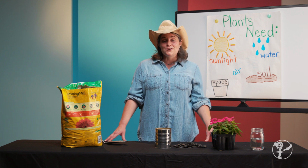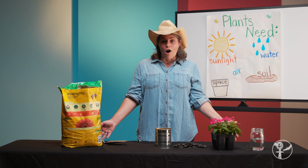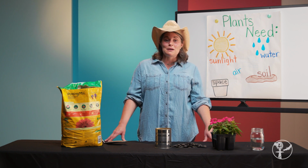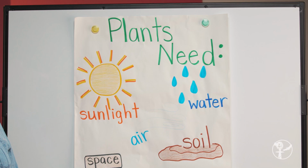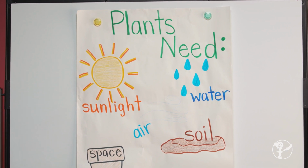Sometimes there are plants that are wildflowers. They grow naturally and you just see them all around. And sometimes plants are planted with purpose by people, like in your garden. We are gonna do some planting today, but before we plant, let's talk about things that plants need. Do you know what plants need so that they can grow?